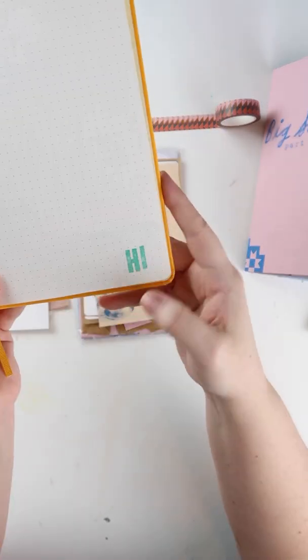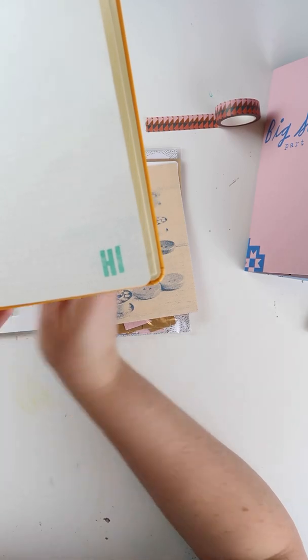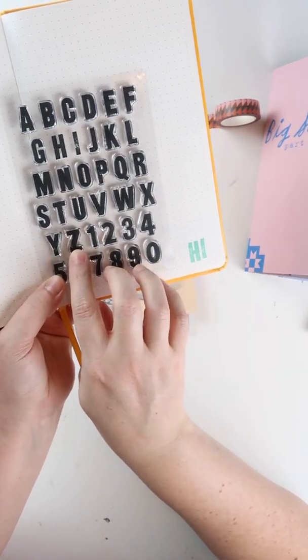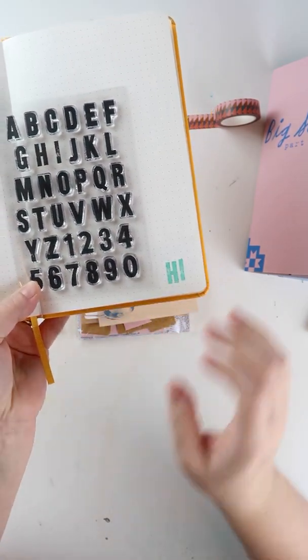Hi. So I love the texture of the kind of incomplete impression. It's not a perfect impression. You can see a little bit of the distressing here, which I love. It really gives it that handmade look.